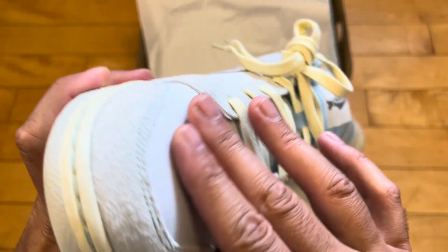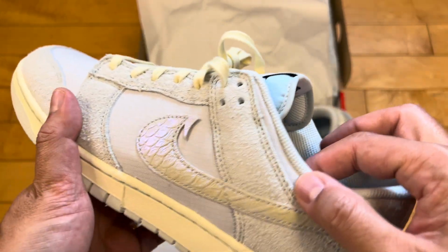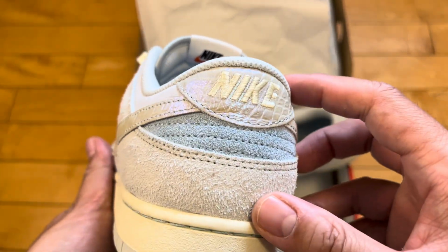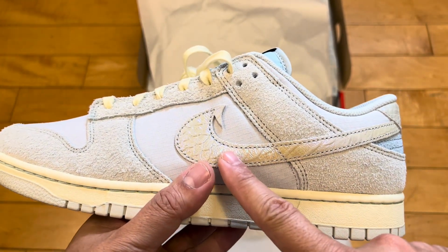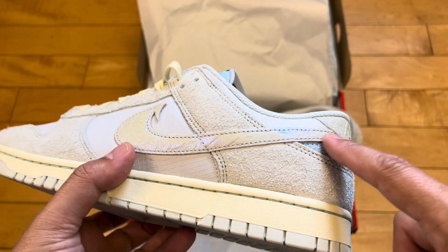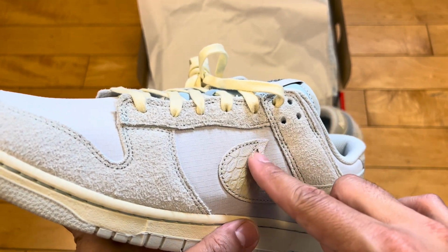Ripstop canvas on the upper of the toe box and the quarter panel. A little bit of the ankle here. And then the standout is the iridescent scaled swoosh here. That is dope. Mimicking a Chinook salmon. And you got a hook here with a swoosh.